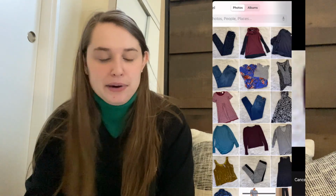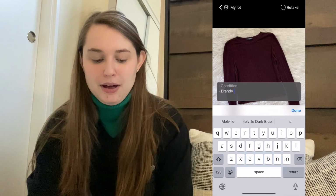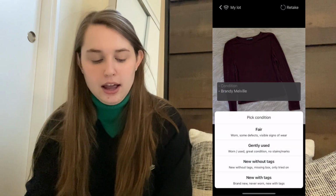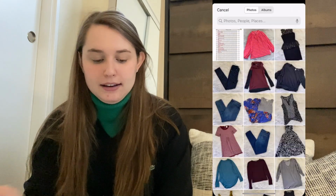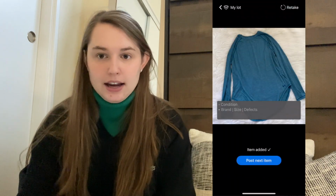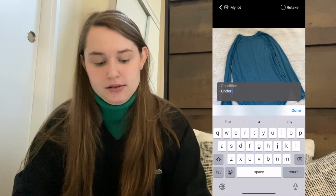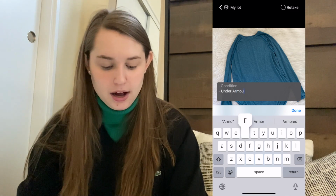Okay, so then I had this Brandy Melville tank that I wanted to put in the lot, but they don't actually accept Brandy Melville, so I couldn't put it. I had to end up deleting it in my lot later. Next up was this Under Armour tank. I really don't like selling athletic brands like Nike and Under Armour, so that's why I put that in there.